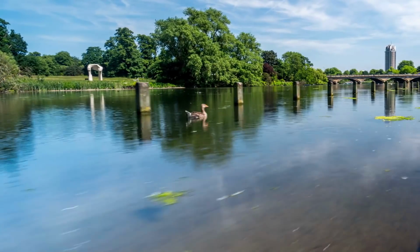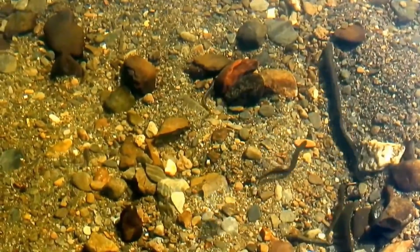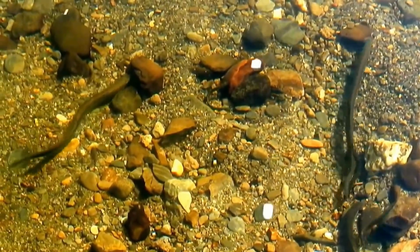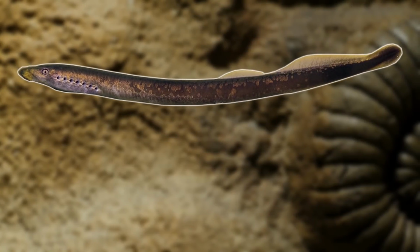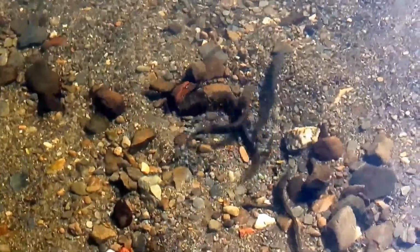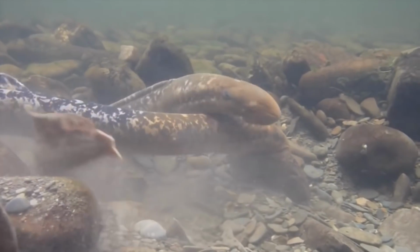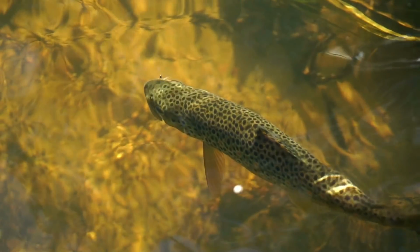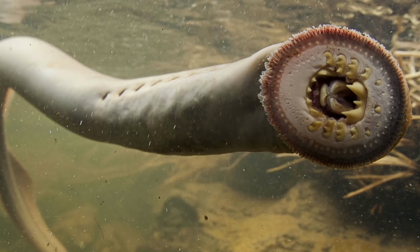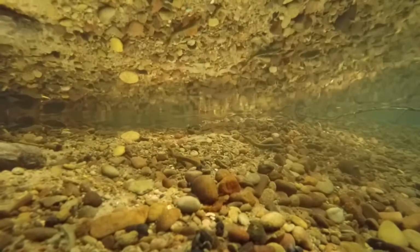But for our next species we'll be heading to the UK's freshwater rivers, as we have the European brook lamprey. Lampreys are some of the most primitive and prehistoric fish still alive today, with them dating back at least 360 million years. Lampreys have garnered a pretty bad reputation. This is because species such as the sea lamprey are known to be parasitic and can have negative effects on game fish populations. Their blood-sucking habits have given them the nickname of the vampire fish, but this name can be very misleading when it comes to the brook lamprey.